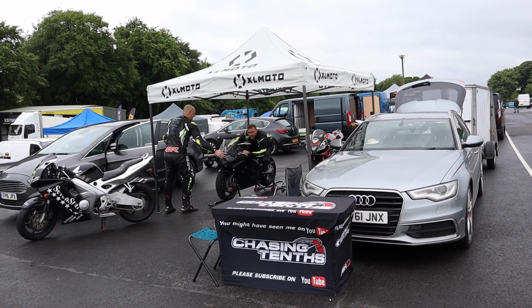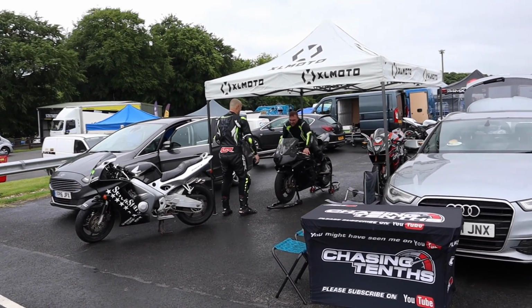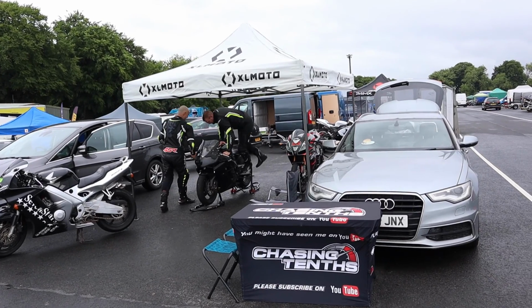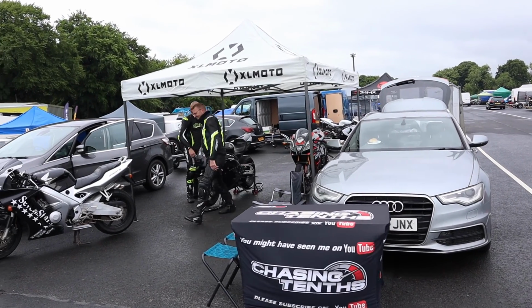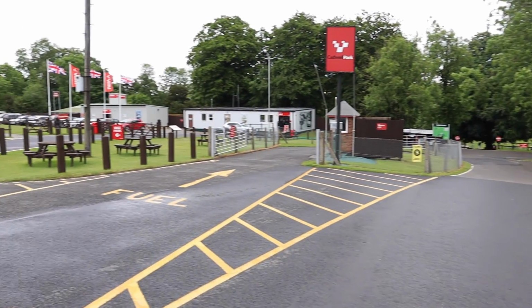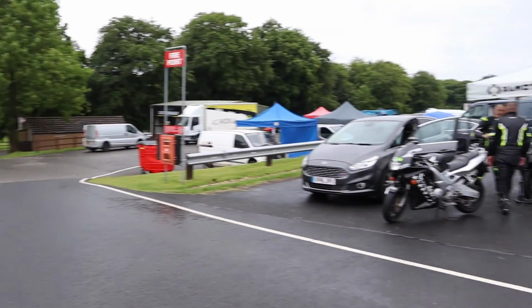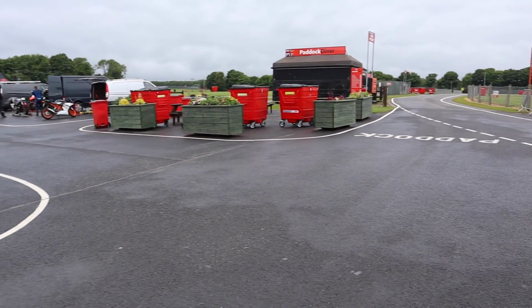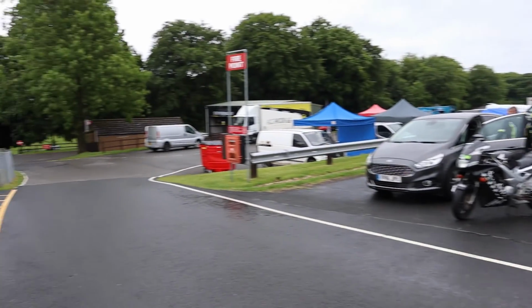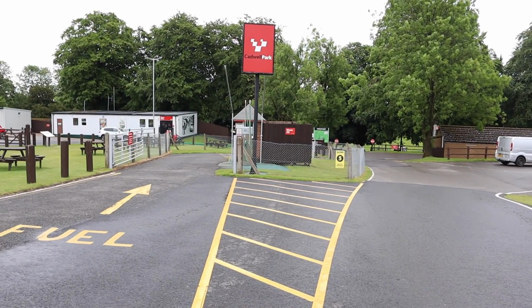Well, the Chasing 10's tablecloth is out. First time this year. Not first time this year, I think I put that out when we were racing in Silverstone. But yeah, this is like the 2nd track day for me. 1st track day, I crashed on the 1st proper session. This is the 2nd track day, and it's absolutely wet. It's even wet now. What time is it? It's 11:40 now, and things are looking quite damp.